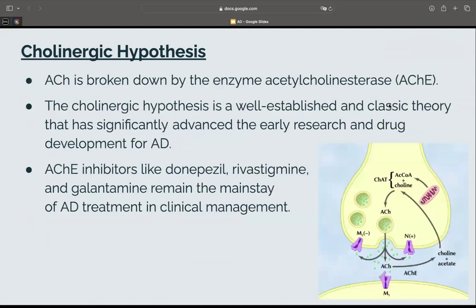Acetylcholine is broken down by the enzyme acetylcholinesterase, AChE, I think it's pronounced. So the main therapies that are being developed in this framework are AChE inhibitors, which block the enzyme that breaks down acetylcholine so that there is a greater level of acetylcholine presence in the brain, as well as a longer activation level of the acetylcholine in the brain. These drugs include, I'm going to butcher these names, donepezil, rivastigmine, and galantamine, and they're kind of the mainstay of Alzheimer's treatment so far. Maybe you've heard of this before, I'm not sure.